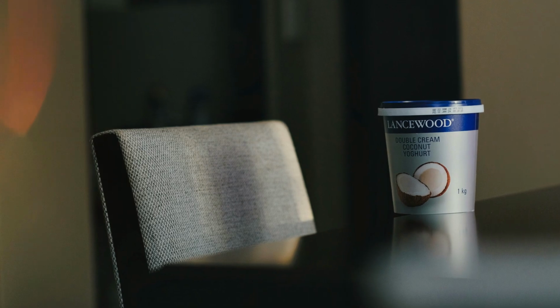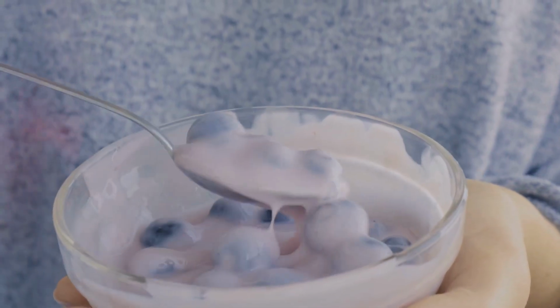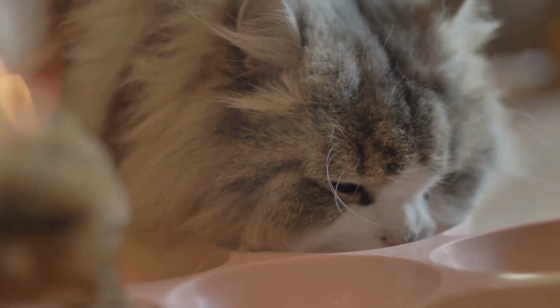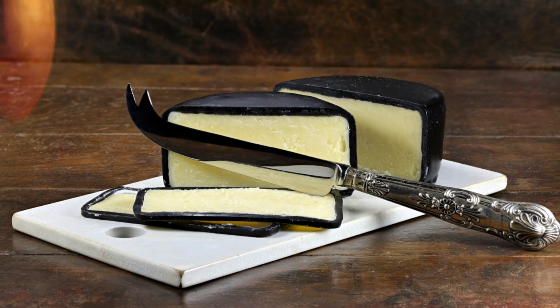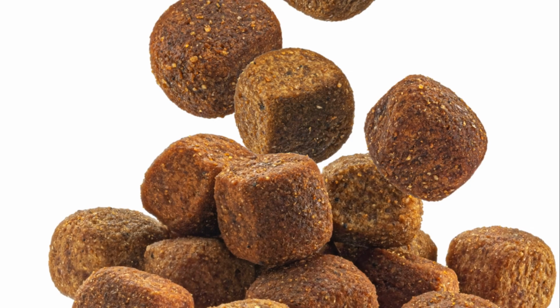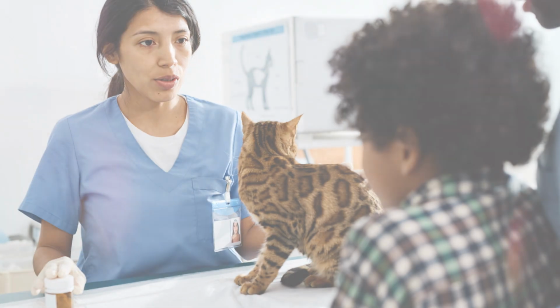The key is to choose lactose-free options like yogurt and cheese. Plain, unsweetened yogurt can be a great source of probiotics, which are beneficial bacteria that support gut health. Just a dollop on top of their regular food can make a world of difference. When it comes to cheese, opt for hard-aged cheeses like cheddar or Swiss, as they contain lower levels of lactose. Just remember, a little goes a long way. Treat cheese as a special treat and offer it in moderation.